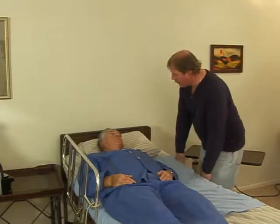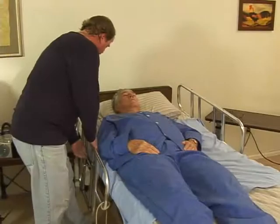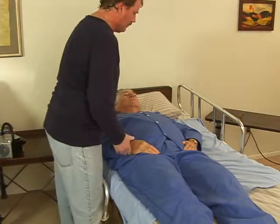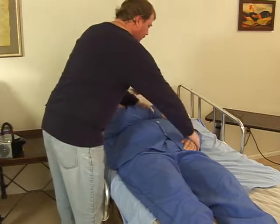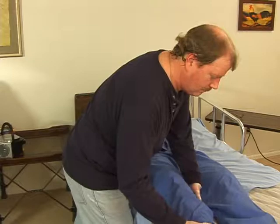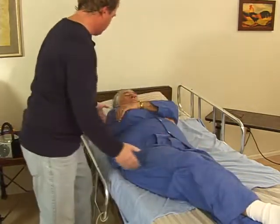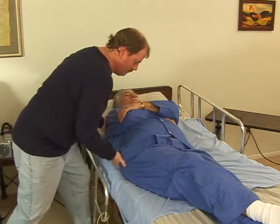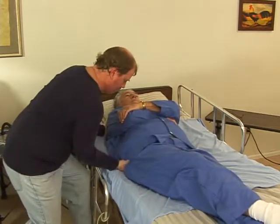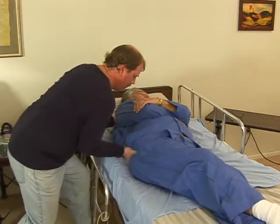Raise the rail on the side the person will be facing after the move. Begin with him on his back at the edge of the bed closest to you. Cross his arms over his chest. Cross the closer leg over the farther leg. Place your hand under his near shoulder and the other underneath his buttocks. Stand as close to the bed as possible. Then gently push him away from you, rolling him onto his side.